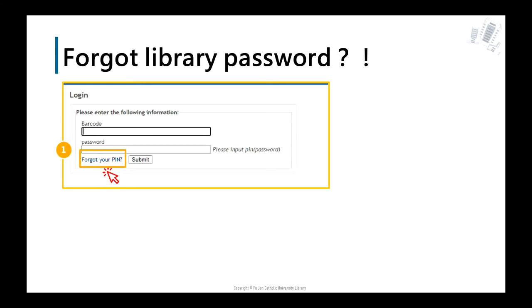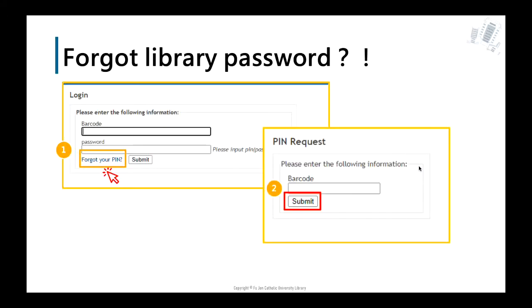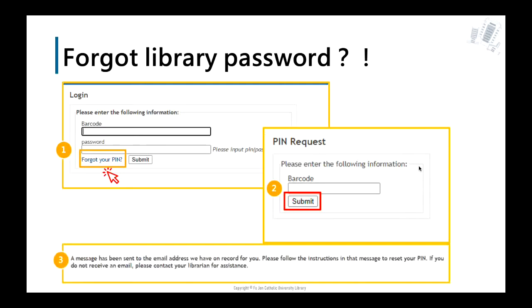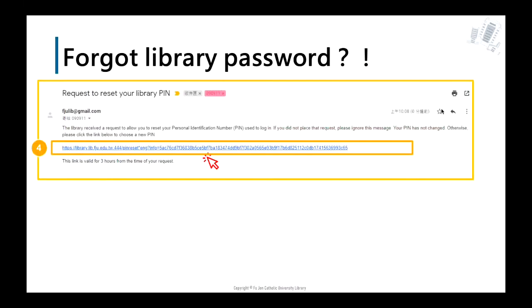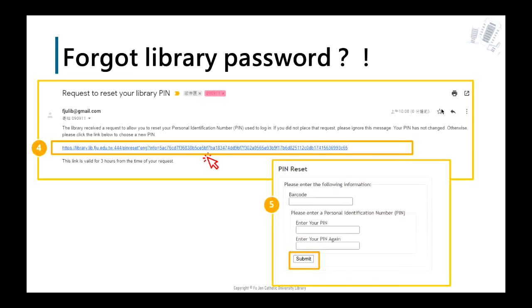If you forget your library password, please click the link "Forgot your PIN." Then a PIN request window will pop up. Type your school ID number and submit. Please go to your school mailbox and receive the message. If you don't receive an email, please contact us. Find the email and click the hyperlink to reset your library password. The link is valid for 3 hours at a time. Just set up a new library password.